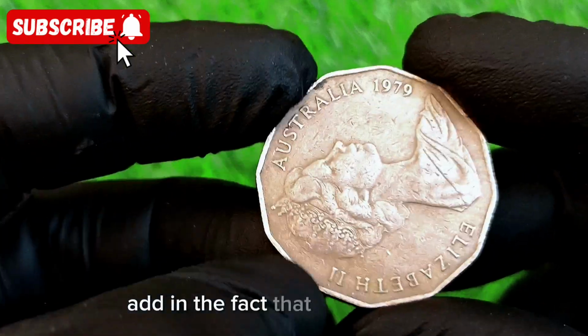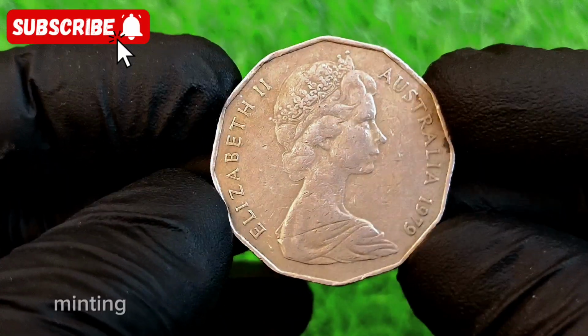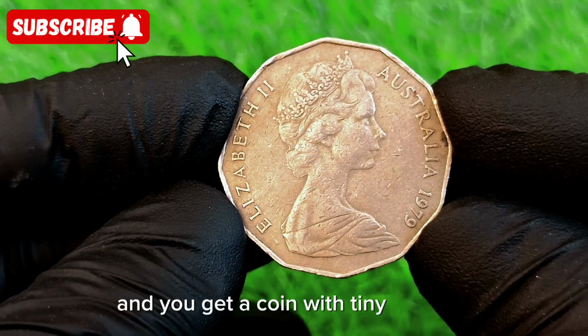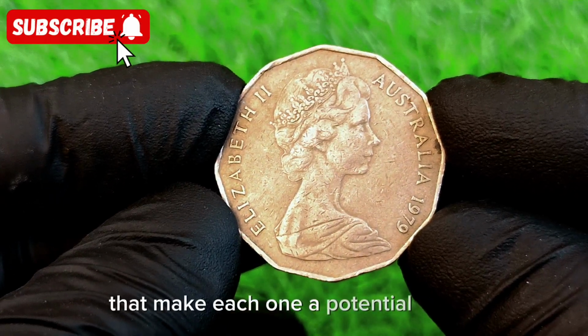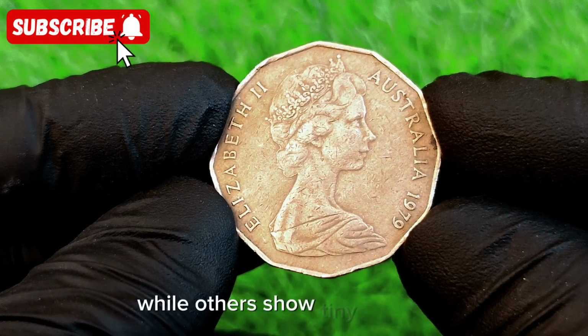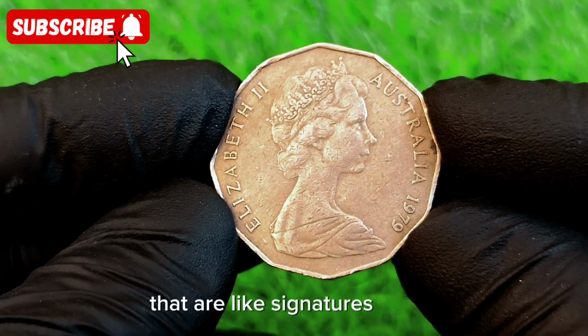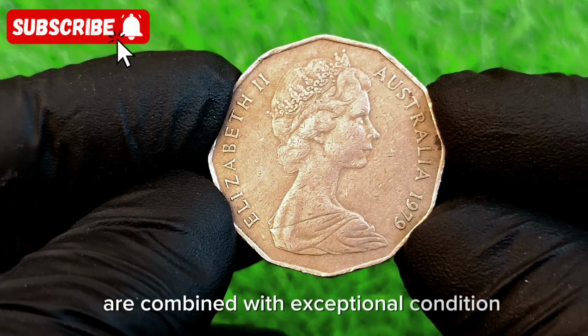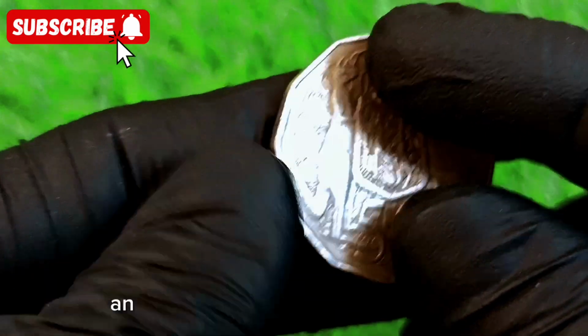Add in the fact that in the late 1970s, minting technology wasn't as flawless as it is today, and you get a coin with tiny variations that make each one a potential jackpot. Some have slightly thicker planchets, while others show tiny die cracks that are like signatures of rarity. When these subtle features are combined with exceptional condition, the result is a coin that can command an unbelievable price in today's market.